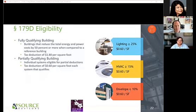So Charles, can you walk us through just what qualifies? Okay, so within each building, we have 3 categories that may qualify for some portion of this deduction. It's on a square foot basis. So for a fully qualifying building, we have the lighting, the HVAC, and the building envelope. And if you exceed the energy standard by the right amount, then you'll get 60 cents a square foot. For partially qualifying buildings, individual systems. For a fully qualifying building, you may get up to $1.80 per square foot.